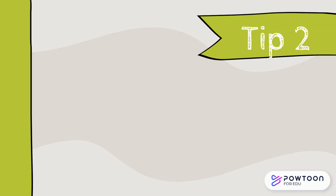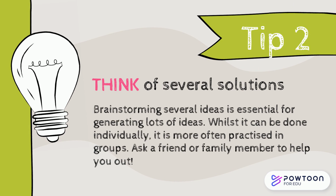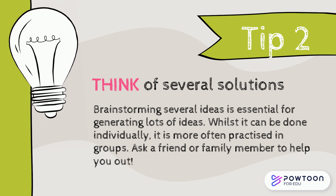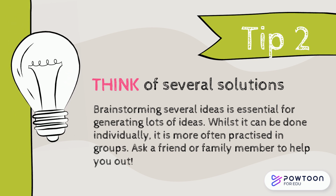Tip 2. Think of several solutions. Brainstorming several ideas is essential for generating lots of ideas. Whilst it can be done individually, it is more often practiced in groups. Ask a friend or family member to help you out.